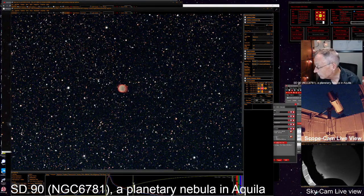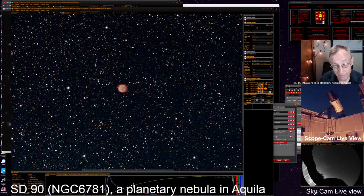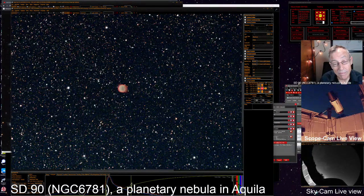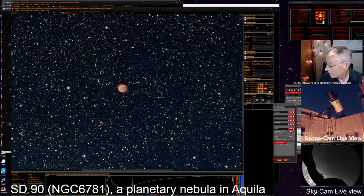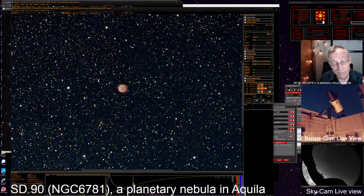The bipolar dust shell of this nebula is believed to be barrel-shaped and is being viewed from nearly pole on. Boy, I'm loving it. Scott Gridley. Welcome, Scott. Scott says, that's super!